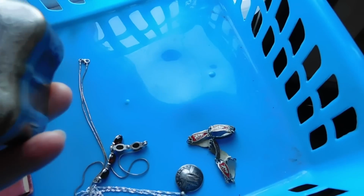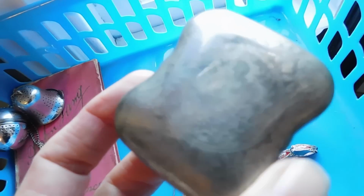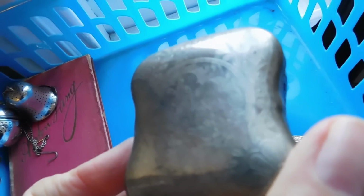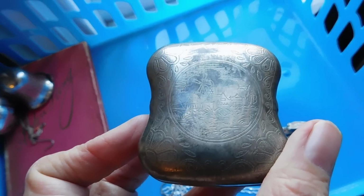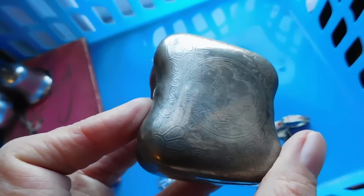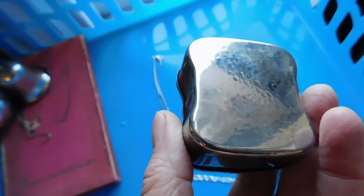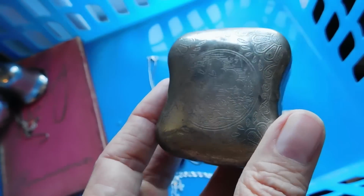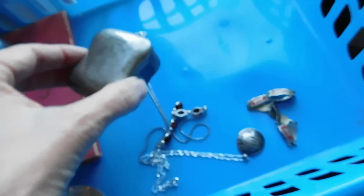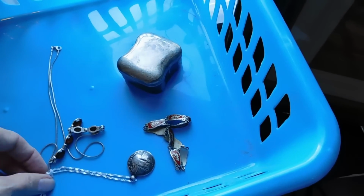This cute little box has, it's really hard to see, but it's got a little windmill scene kind of engraved. Come on, you can do it, camera. You can focus. There we go. I left the tarnish on it because I think it makes it look cute. The bottom looks like it might be hand hammered, but then I think maybe it's just how they made it. It's not marked in any way. So that cute little box I listed for $18. I paid $5 for it. Way too much.